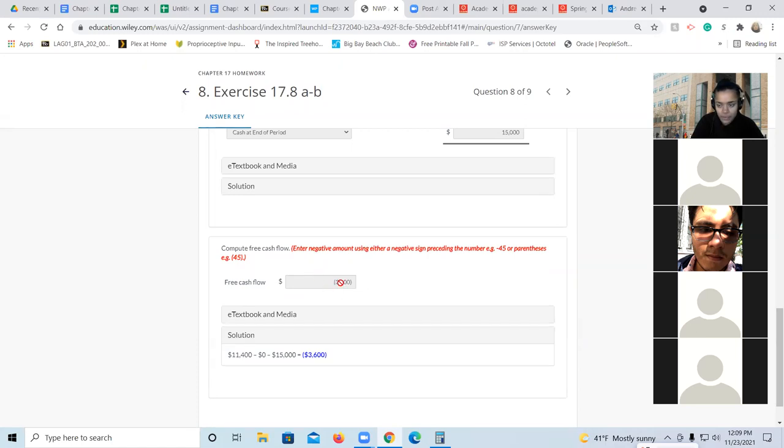Any questions on free cash flow other than whether it's on the test? Yes, it's part of the topics that are covered in this chapter, so it's a candidate for being on any part of the test. Anything else?